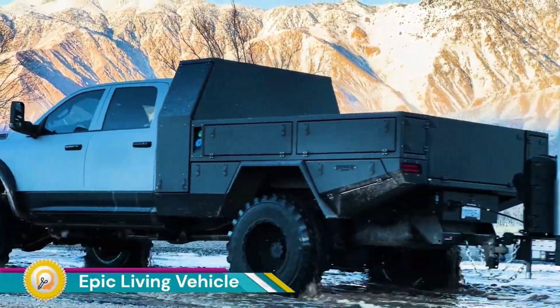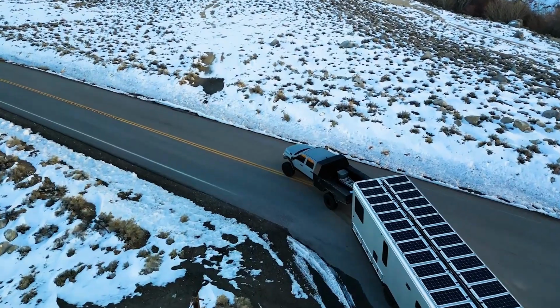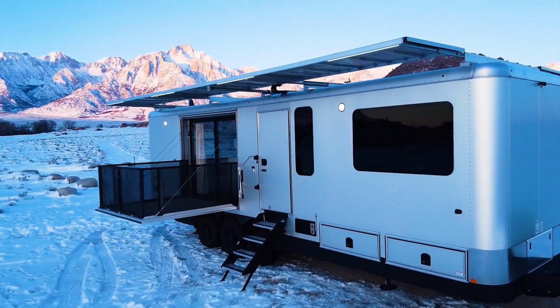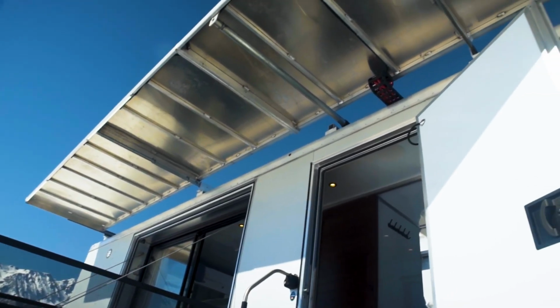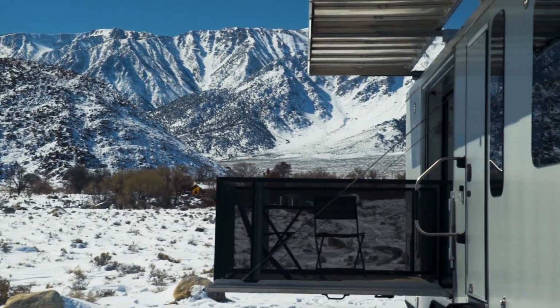Epic Living Vehicle HD30. The Epic Living Vehicle HD30 is a luxurious, off-grid capable travel trailer designed for those who want to explore the outdoors in style and comfort. The HD30 comes with a comprehensive solar power system that can generate enough electricity to power the entire trailer, including the air conditioning and heating systems.